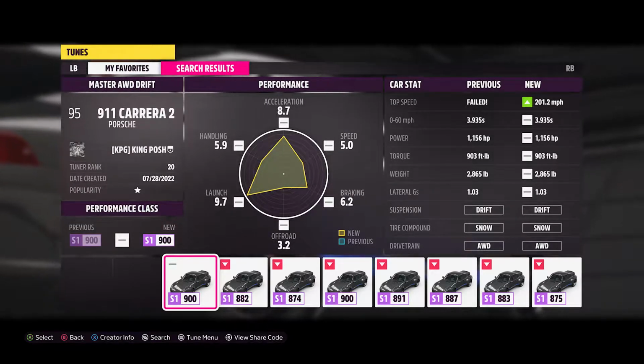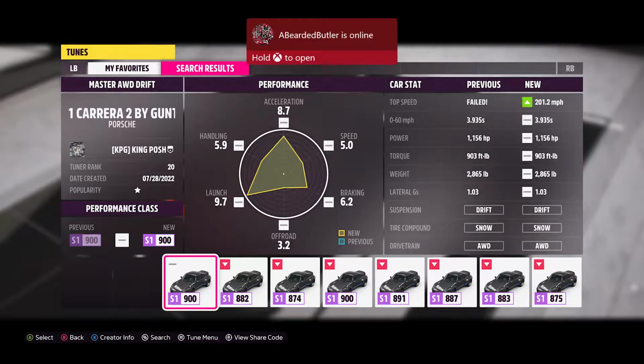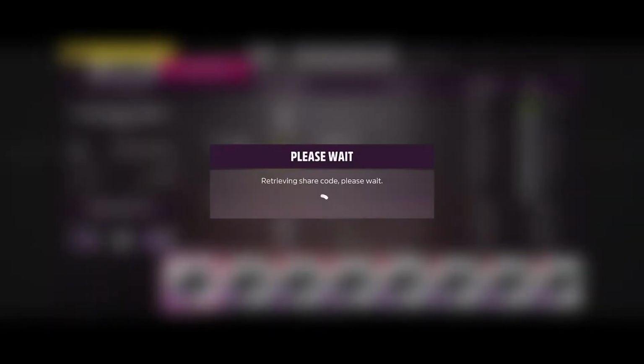Today I am showing you this, the 911 Carrera 2 by Gunther Werks. This thing is awesome and I can't wait to show you guys the replays and whatnot. Here we are, Master All-Wheel Drive Drift. You just put S1 Drift, best for handling. I'm going to be number 1.